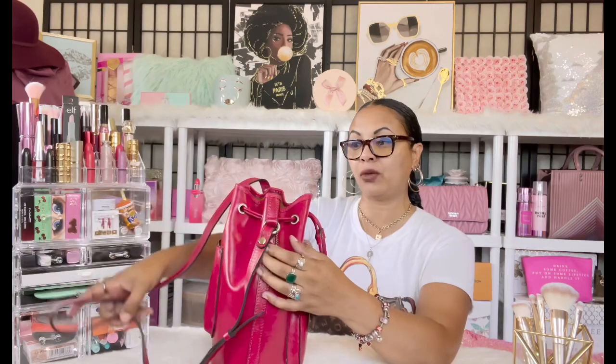It's very long. I can wear it shoulder or crossbody, and I had to put it on the shortest setting. Normally for me, because I'm 5'8" and kind of tall, I have to put the bag on the longest setting, but this strap was so long that I ended up having to put it on the shortest setting so that I could just wear it crossbody.